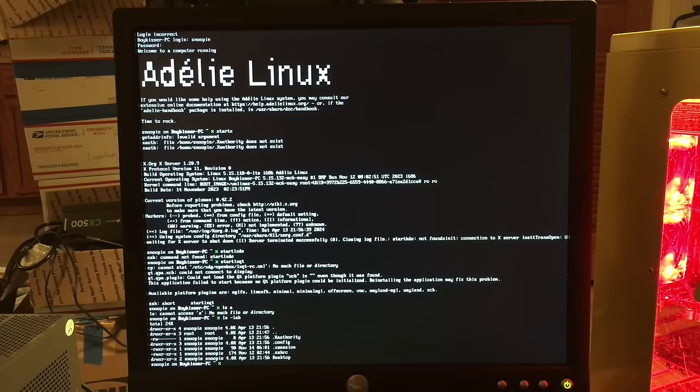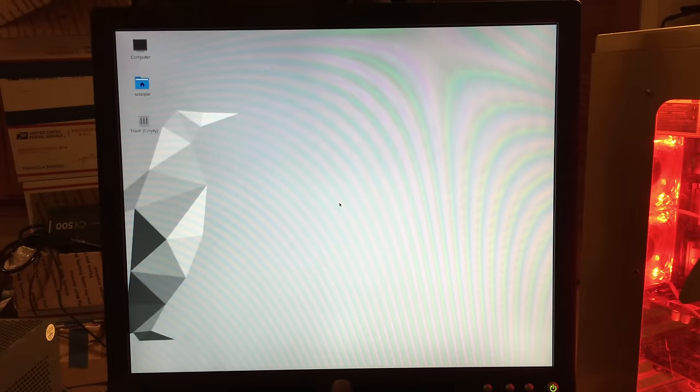Okay, there's one last thing I want to try. Okay, so I just wrote startlxqt to the xinitrc. So now if I type startx, it should start LXQT. Oh my god. Is that actually going to work? It fucking worked! It actually fucking worked!